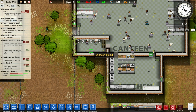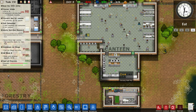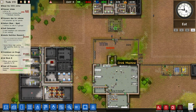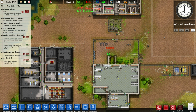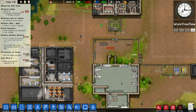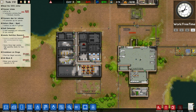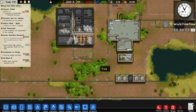So there are people that use this in the canteen. That's good to know. And yeah, we were contemplating whether or not to be dividing these sections up to allow less opportunities for escape, and then that could then be coupled with, you know, another fence down here possibly, and up here, just to make it even more difficult for them to run away.